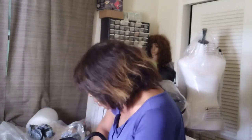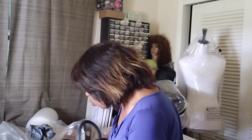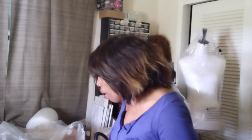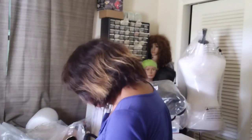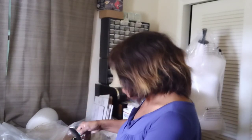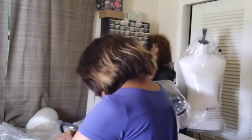Steve Madden is actually one of my favorites. Other than Michael Kors. You know, I'm a Michael Kors girl. Love Michael Kors bags. Pick them up as I get them. Also, Dooney and Bourke. I actually like all the bags, really. Yeah, I do. I like all the bags.